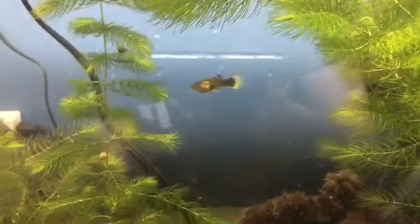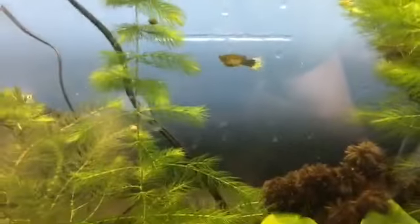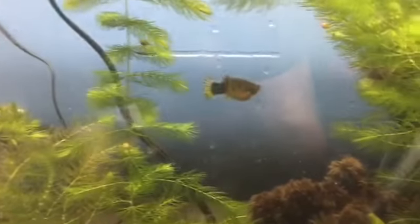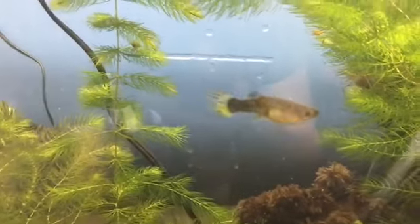Here is the famed mother, real quick. I scared her out of the hornwort, or I think I did. I don't know where she was, but I messed with the hornwort, and here she is. So she's all good. And she's the one who gave birth to all 16 babies.